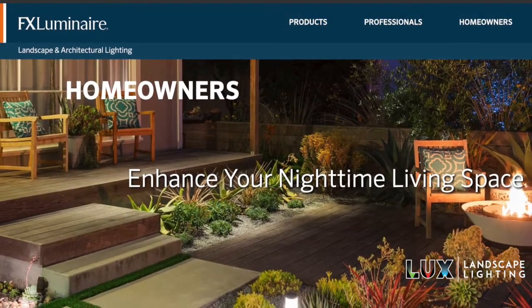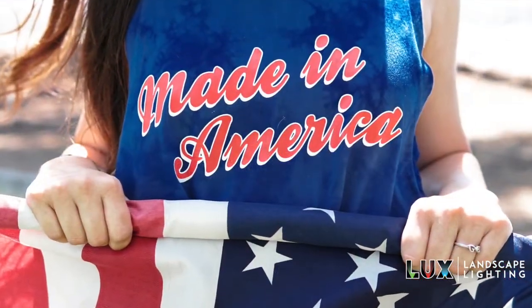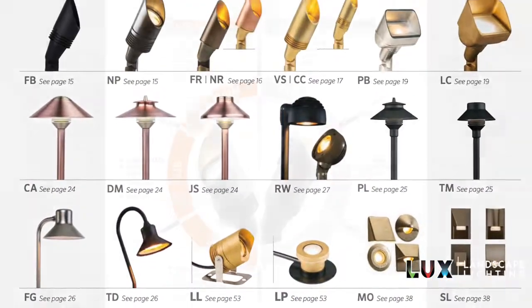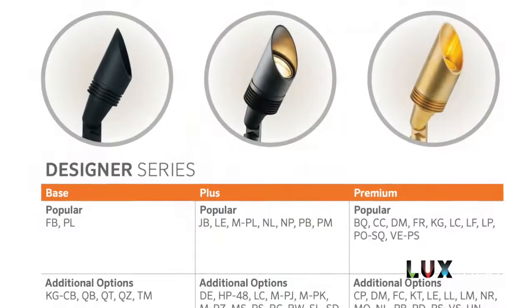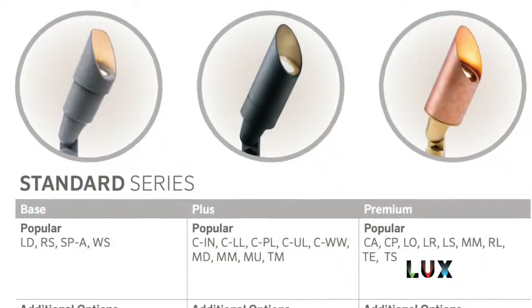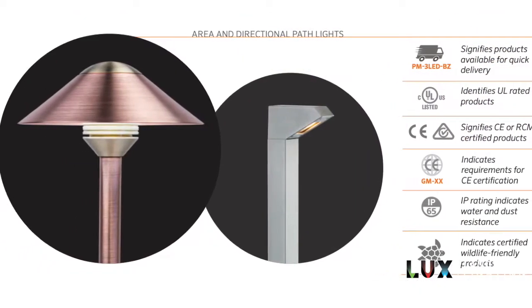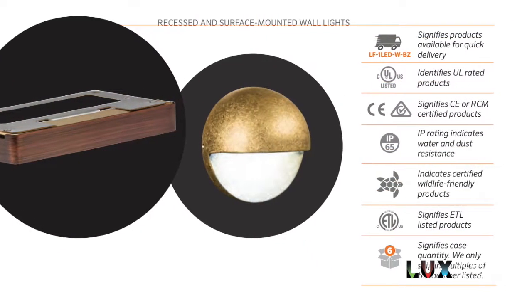Brands we mostly use is FX Lighting, which is a light that's made in the United States. It's a California company, and it's a high quality fixture. And they have a couple different lines within their brand. They have the high-end brass integrated LEDs, which just are bulletproof, last a lifetime, but they do come with a price. And then the next step down, which is what we mostly use, is integrated aluminum painted fixtures. And these are really strong, sturdy fixtures. They'll last for quite a while and really perform well under all circumstances.